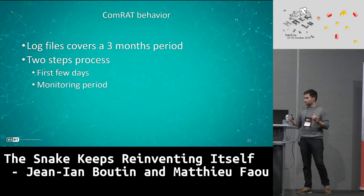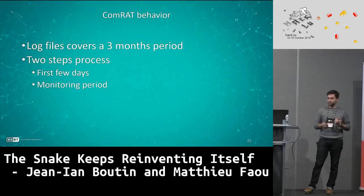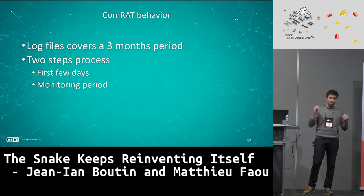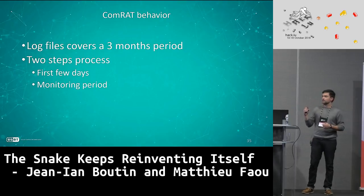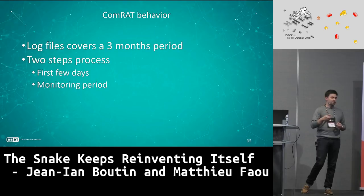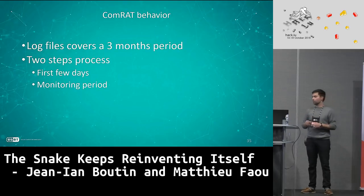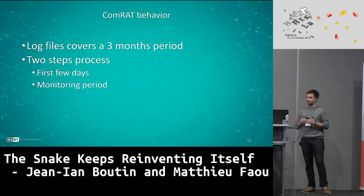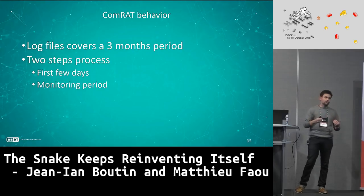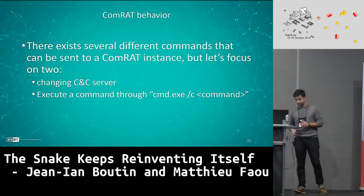So we have the log files that cover a 3 month period. And it was really a two-step process. Once you decrypted the log files, you could see that in the first few days they would issue commands that are likely to be done in a network assessment or trying to move laterally. And then for the following days, over the 3 month period, they were just monitoring the network, making sure that they were not detected, making sure that their backdoor still had access to the command and control server.